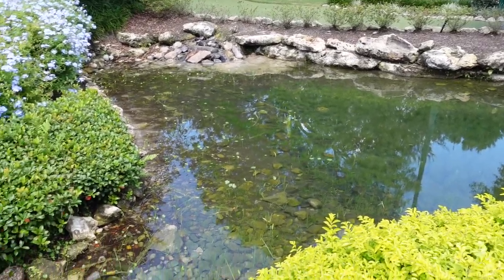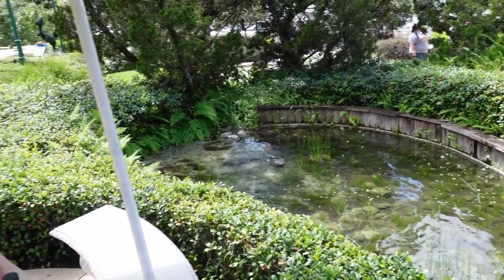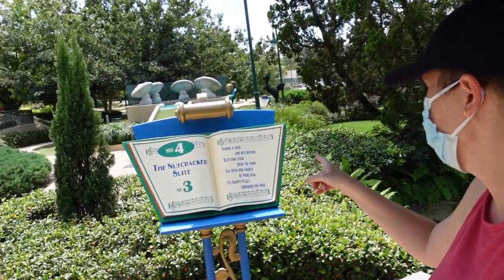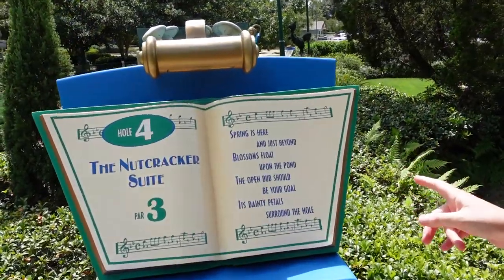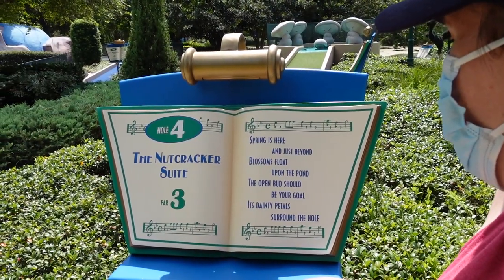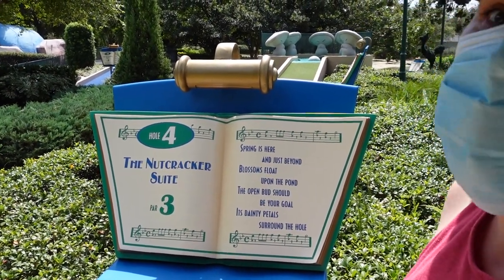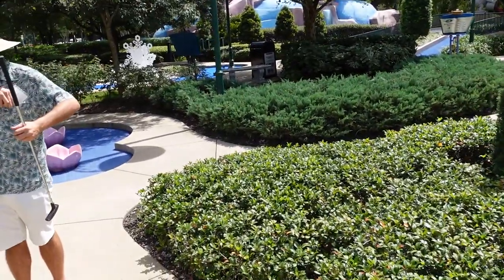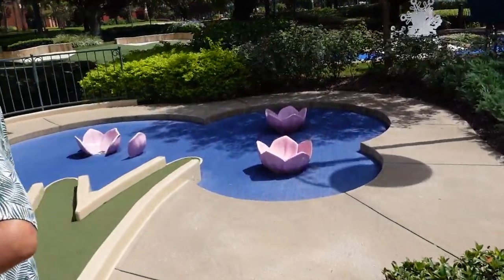Look at the beautiful water feature in between our next holes. I like this a lot. It's very natural. It's not blue at all. I like it when it's not the dyed blue. Yeah. I did want to show you something. If you're doing this golf course, make sure that you are always reading these. Because this one gives you a little tip. "Spring is here and just beyond, blossoms float upon the pond. The open bud should be your goal. Its dainty petals surround the hole." So if you didn't read this, you wouldn't know where the hole is.